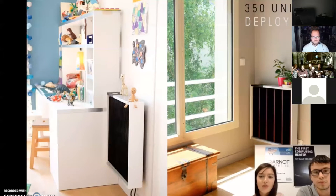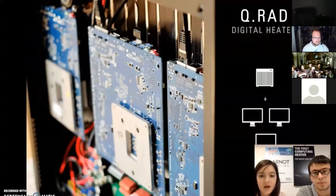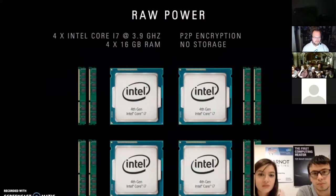So we have deployed 350 units in Paris, and they've been heating about 100 people for 2 years now. So you might wonder what's inside. Basically, three big computers, as you can see. So, if you want to tell more about what's inside.